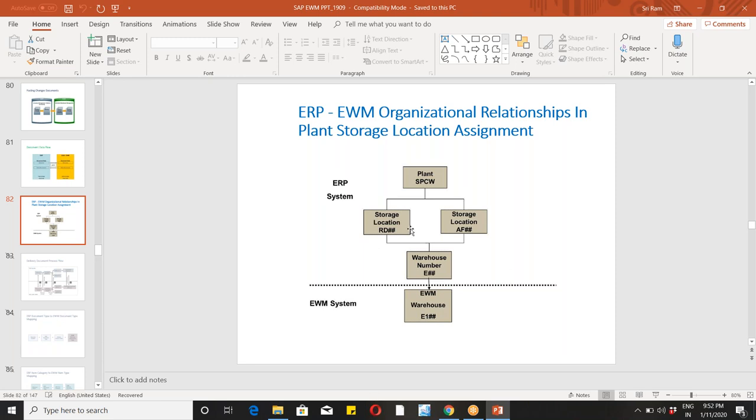Sorry, Sriram, I have one question. In WM, the warehouse number is 3 digits, right? But I have seen... Yes, you are right. How will it sync with EWM? Means in EWM a different warehouse number is there, right? You can have the same warehouse number or a different warehouse number. That doesn't matter.